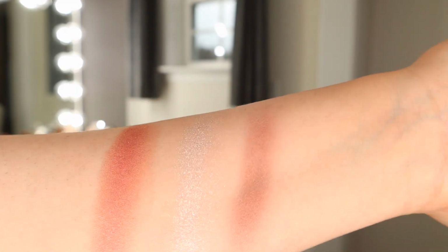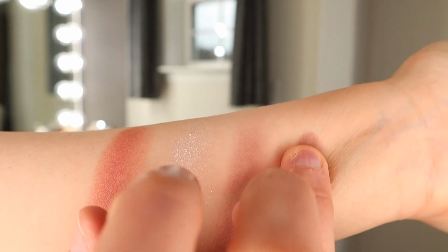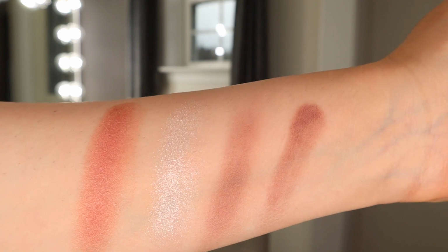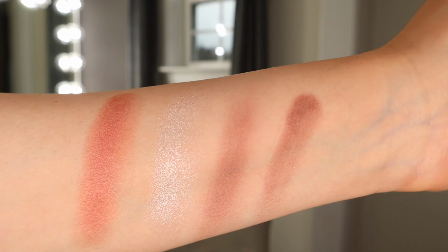I love the highlight shade on top of that pink shade. But that bottom shade, where is the pigment? It literally isn't there, and it was very tough to use it as a liner. I just thought I would do a live swatch for you guys, and this is one swipe of that last shade. As you can see, it's patchy, and I really needed to dig into that eyeshadow shade to really get the color.